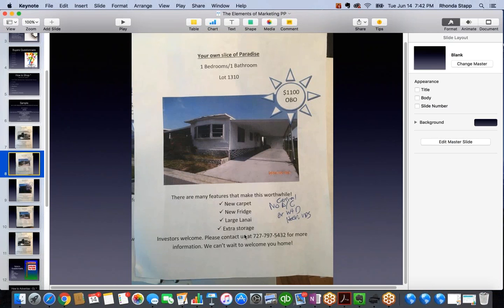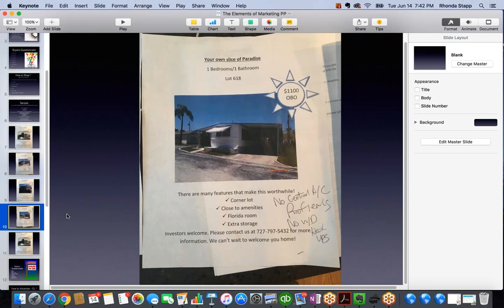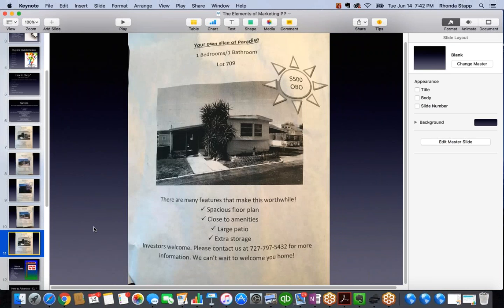Here's a third one. This is another handyman special, $500 or best offer. I think if I'm right, Lance, a couple of these kind of gave you a run for your money. They scared you a little bit. Oh yeah, they were scary. We see that a lot. Another one says it's on a corner lot, post amenities, Florida room, extra storage, no central AC. The roof leaks in this one.